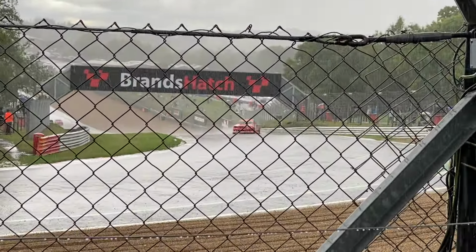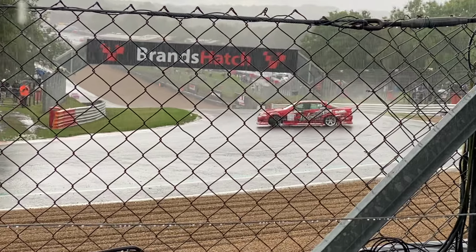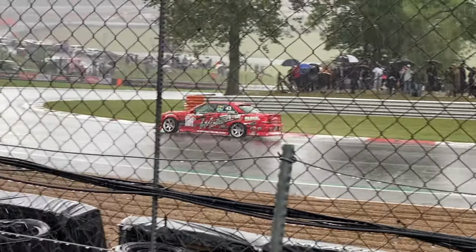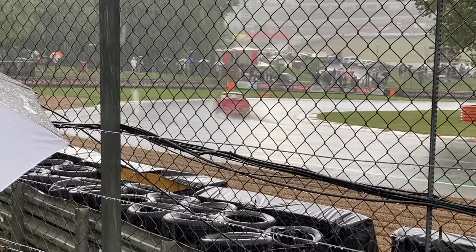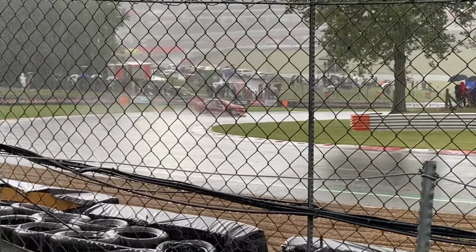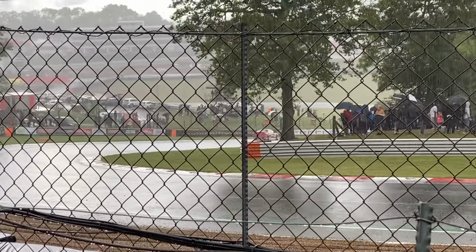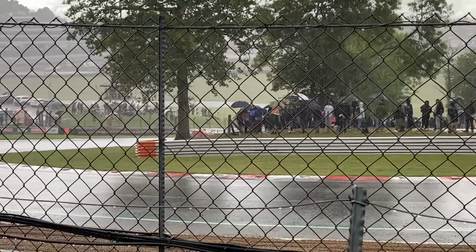Now, the car definitely tried to build traction. Have to go back. Turning the car out. Nice 360, brother.